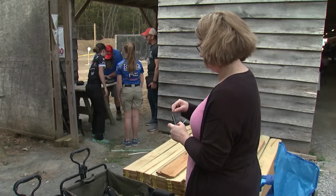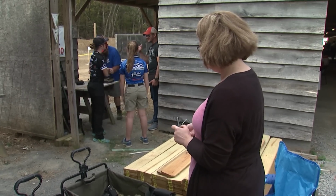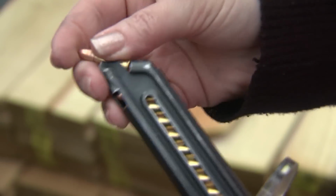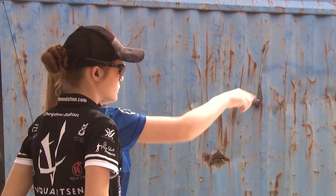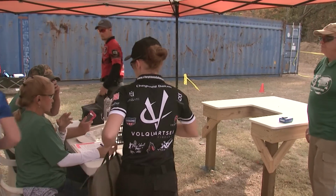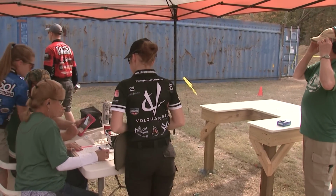Jennifer and Terry Dalton aren't competing against their daughters, but they are playing an essential role loading magazines. Yeah, between that and taking pictures and videos, I think the parents will both have calluses on our fingers by the end of the weekend. The Daltons introduced their girls to guns years ago, and now they're hooked on the competition side of shooting.